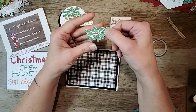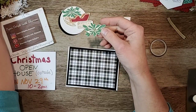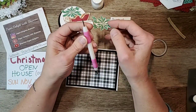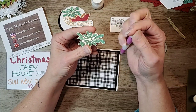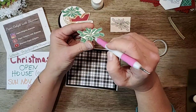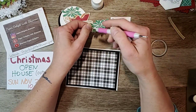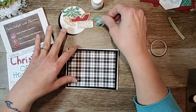So what I did was I colored the leaves, and then using my shimmer paint, and I have this tool, I'm not even sure what it's for, to be honest. I found it at the Dollar Tree. It's got a teeny tiny little tip, and it's got a larger one up there. So I just dipped it in and went dab, dab, dab, and sort of added to the berries just to give them a little bit of dimension and a little bit of shimmer. And then I fussy cut it out. So that's what I did for the berries.